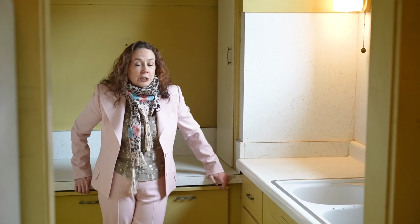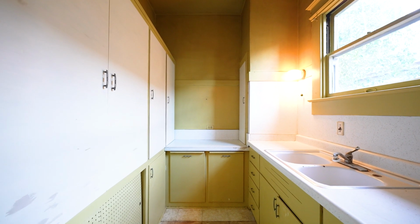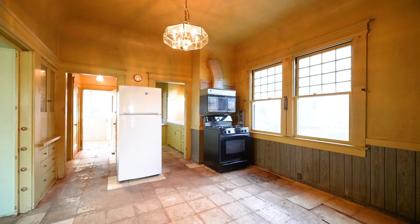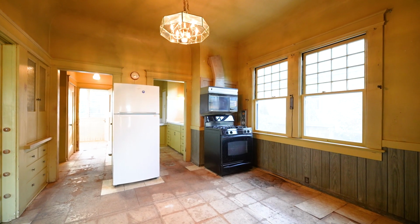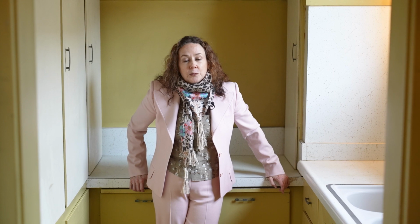So this cool little space is the butler's pantry. It is bright and sunny, has a sink and storage for crockery. The original kitchen would have had just a large table for chopping and preparing food, and today's kitchens obviously need to be more elaborate with refrigerators and stoves, but this is the original part of the kitchen.